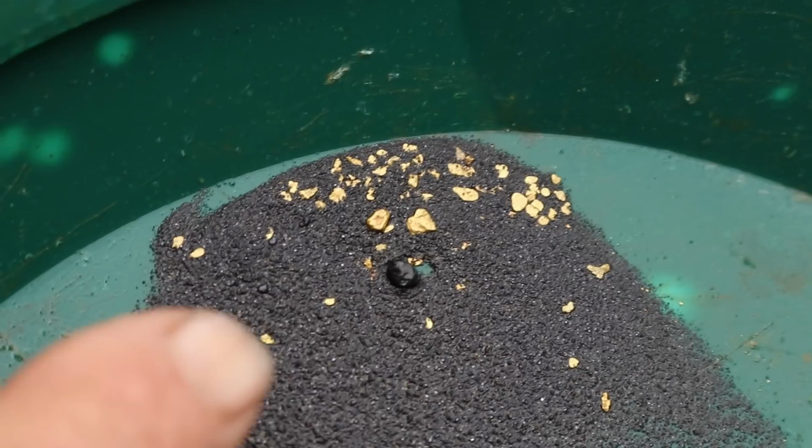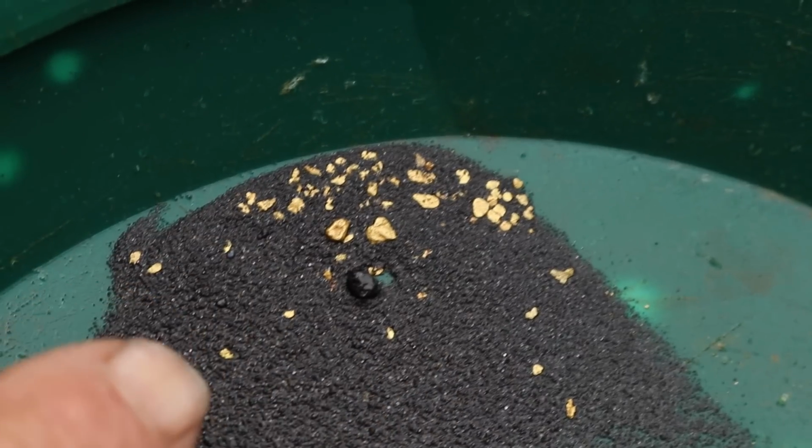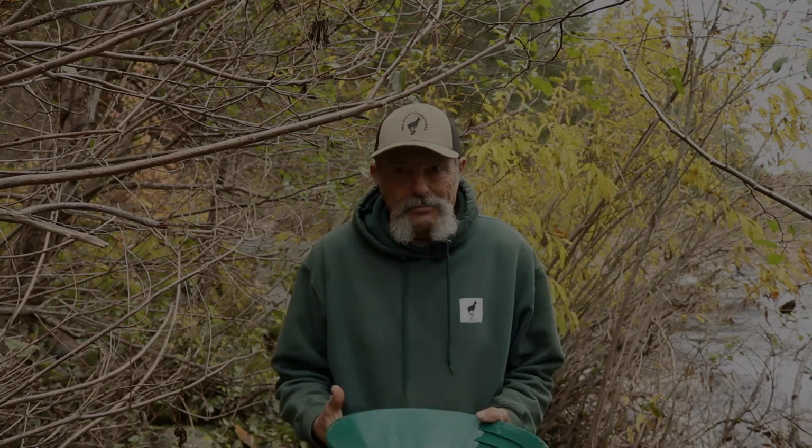Okay, let me show you this. Now you can see here, we got a really nice spread of gold. And I'm here to tell you, that water is cold. My hand, I can barely feel my fingers after just that one pan. All right. Let me snuff this up, do some digging, try to warm the old fingers up.